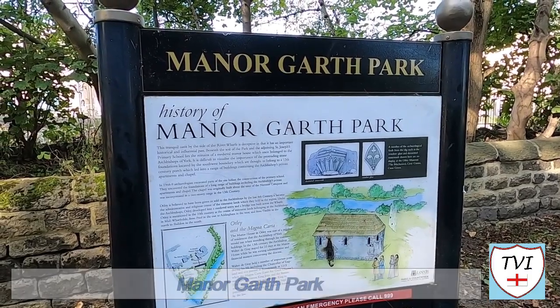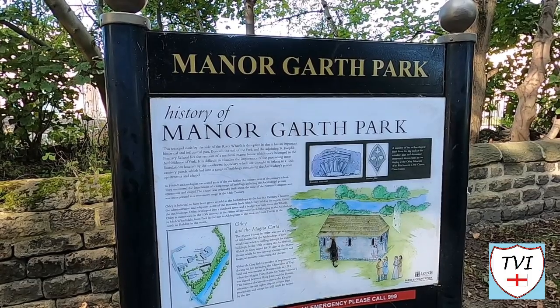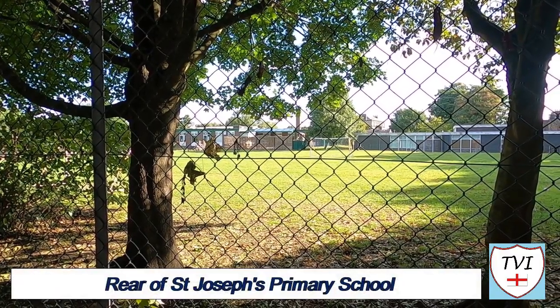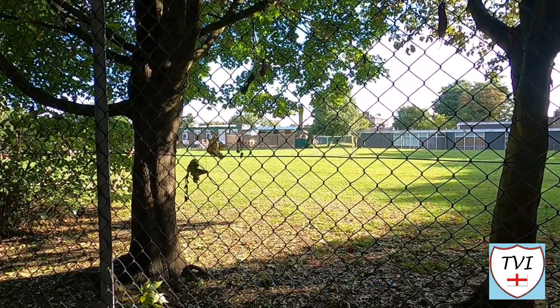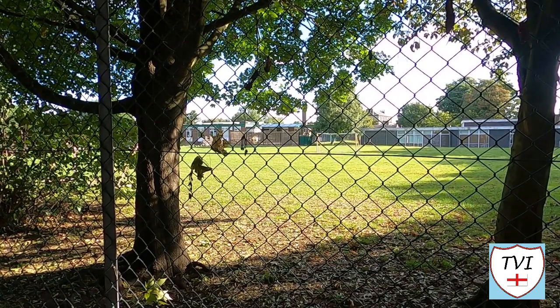This is Manorgarth Park, just down from the mural. It's so named because the land it occupies was part of an extensive manor granted by King Athelstan to the See of York. The Archbishops of York had a palace located on the site occupied by Otley's manor house. Remains of the palace were found during the construction of the modern St Joseph's Primary School, which you can see here from the path through the park.